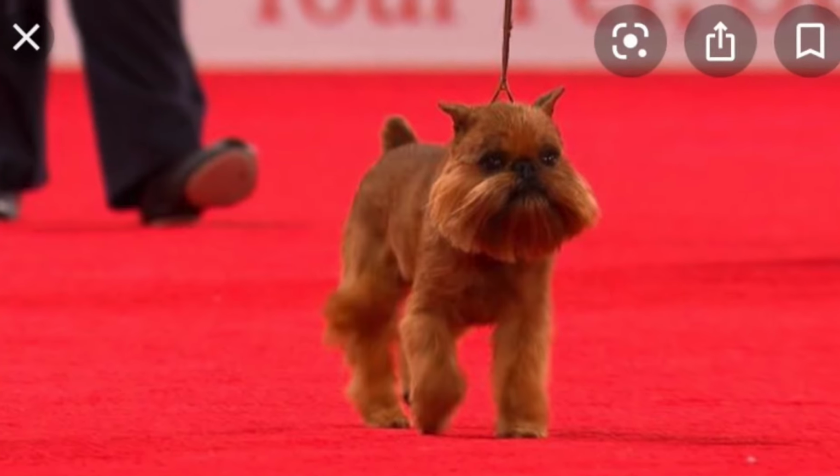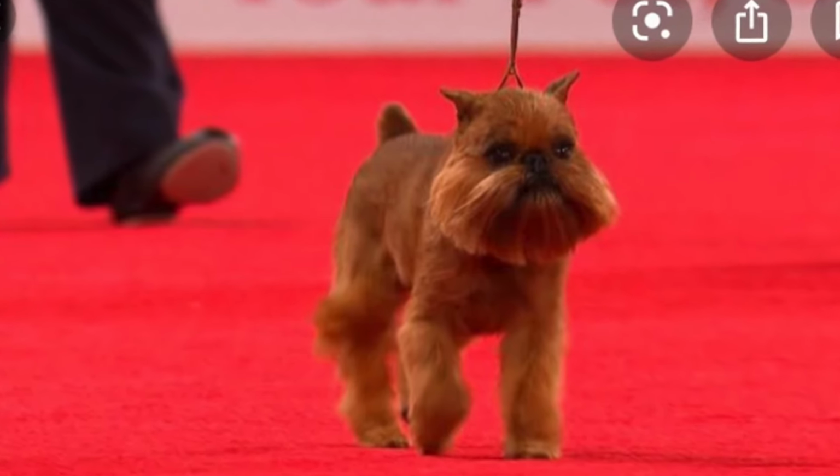The original Brussels Griffon back in the 15th century were a bit bigger, and they were used as ratters in outbuildings, stables, and anywhere that held large quantities of grain. And then they went from little ratters up into, in the 1870s, they became really famous with wealthy people and artists.